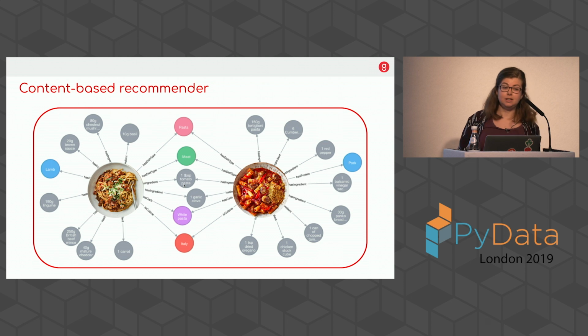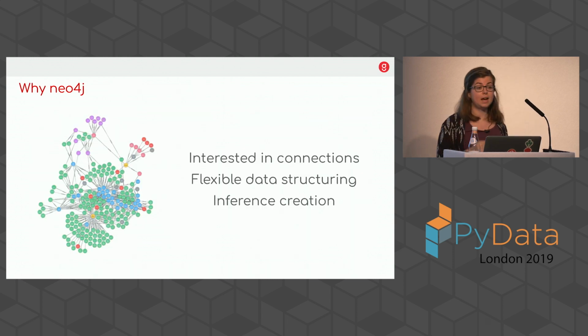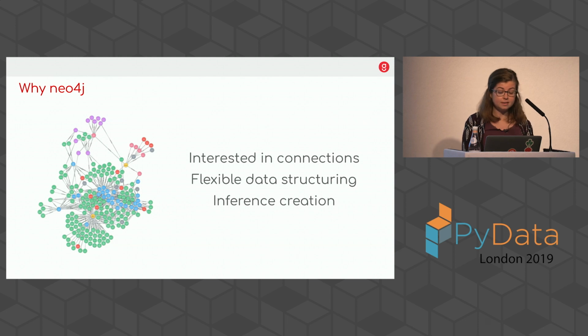What this allowed us to do is to really easily have a look at what features certain recipes shared and which they didn't share. So in this example, we can see that these 2 pastas both have dish type pasta, but you can see that one has lamb, one has pork. So we started building this graph database, and I just wanted to touch really quickly on why we decided to go for Neo4j for this case.